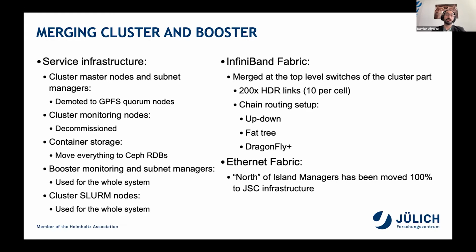For the local cluster, we have two GPFS clusters on JUWELS, one just for the cluster part, one for the booster part. What I mean by GPFS cluster here, I don't imply storage. I mean the local entity that is importing the file system from JUST.